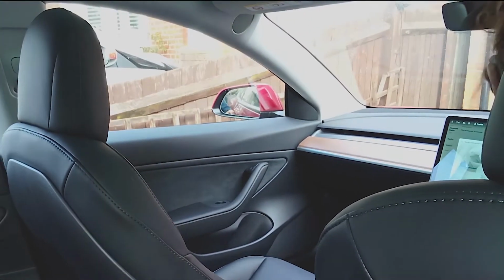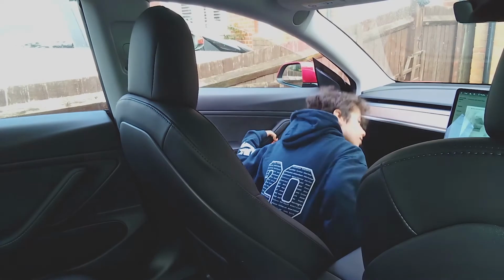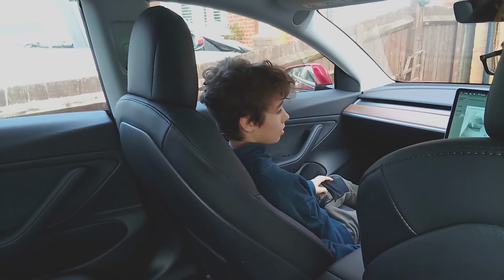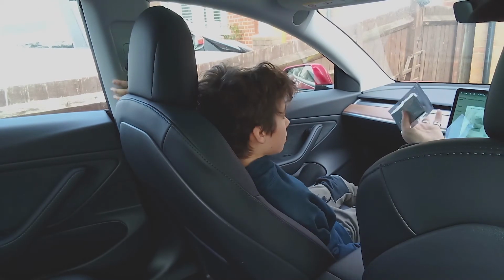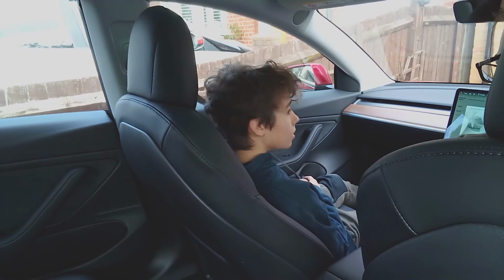Now, I've just pulled up at home and I'm going to see what Harley thinks of the car. Come on, Harley, come and get in. Well, this is technical. What's your first impressions? There's a giant computer screen in the car. And there's literally nothing else. Yeah. That was my first impression.